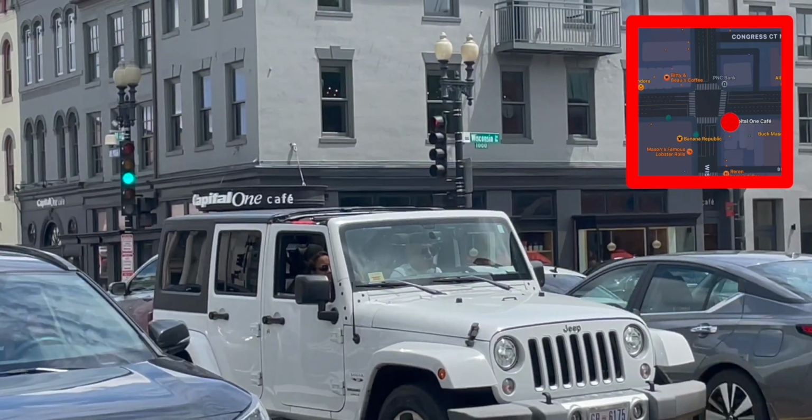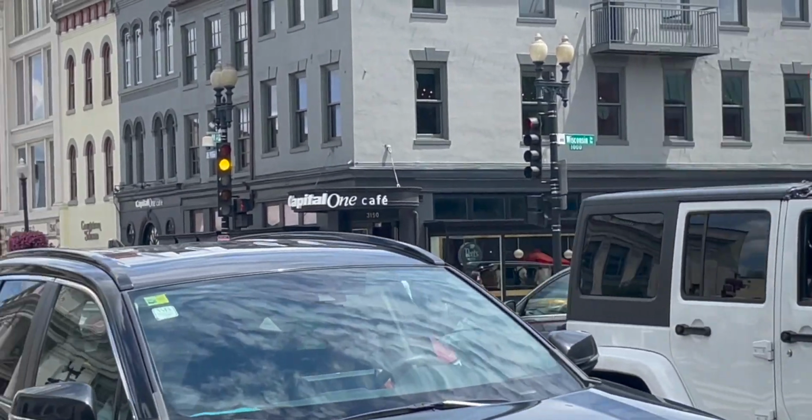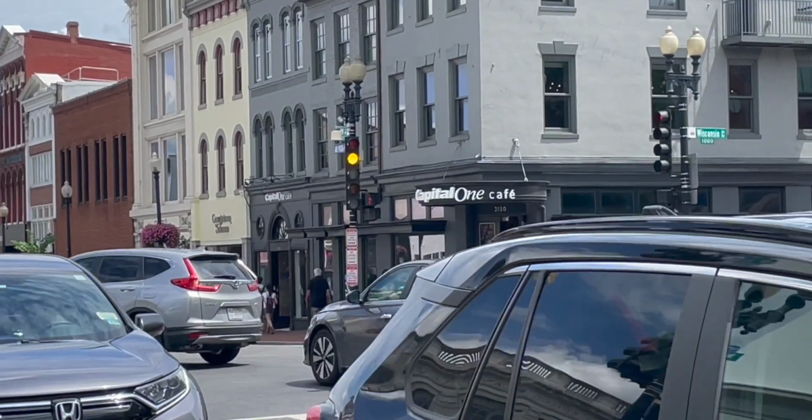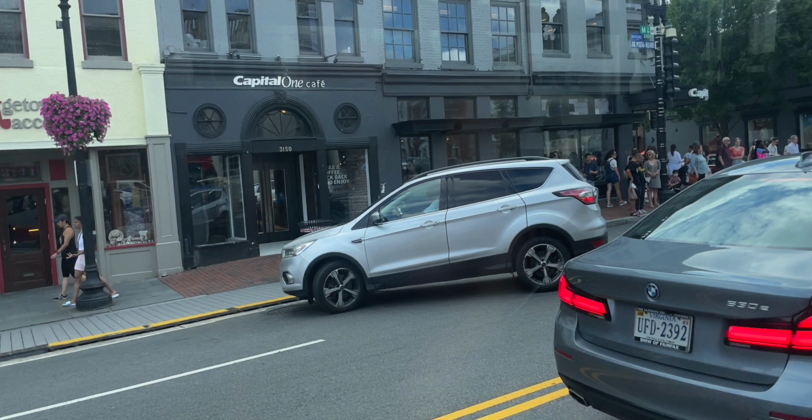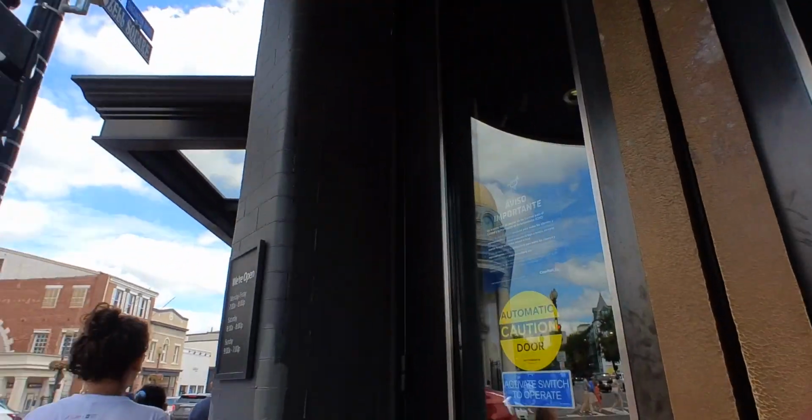Banksy, the Capital One Cafe in Georgetown. Now this was a pretty cool location. If you ever come or live in DC, you have to come check this out. Oh yeah, U-turns are legal here. Coming from the Midwest, crazy to see and get used to. But welcome to the Capital One Cafe in Georgetown DC.